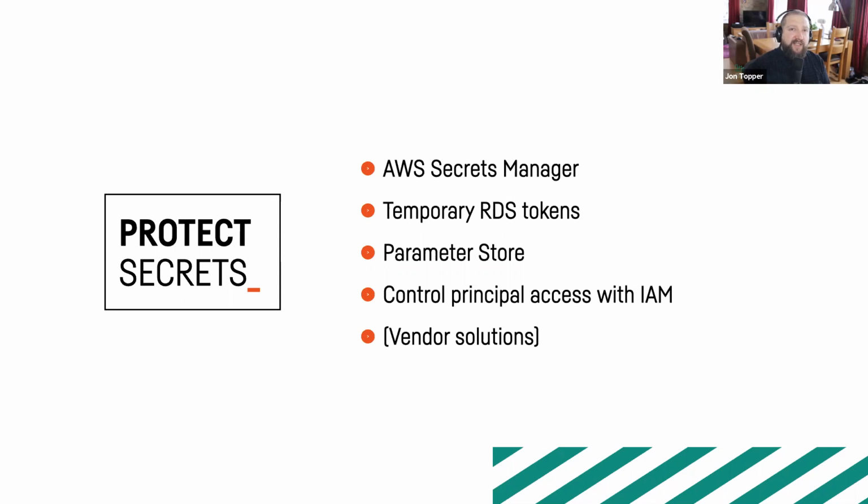Parameter Store is another place that can store encrypted secret data and other parameters. It's sometimes difficult to tell whether you should use Secrets Manager or Parameter Store. I don't think I'm clear on which of those two is the right solution, but Parameter Store is sort of thought of as a more general purpose config store for applications. Again, here's some IAM. Make sure you're controlling access to those secrets for your principals.